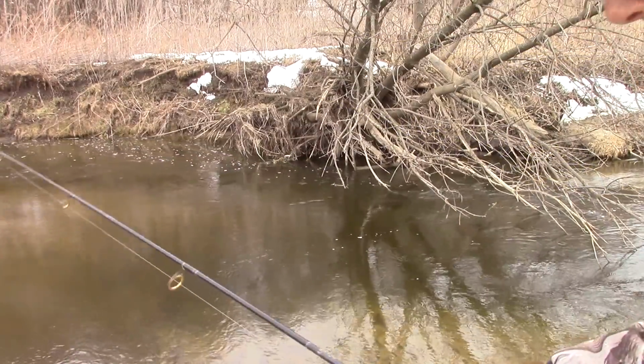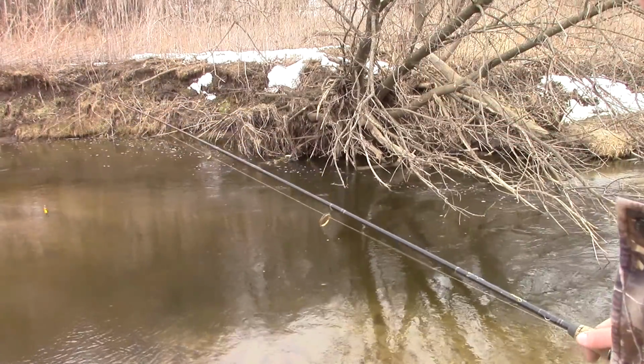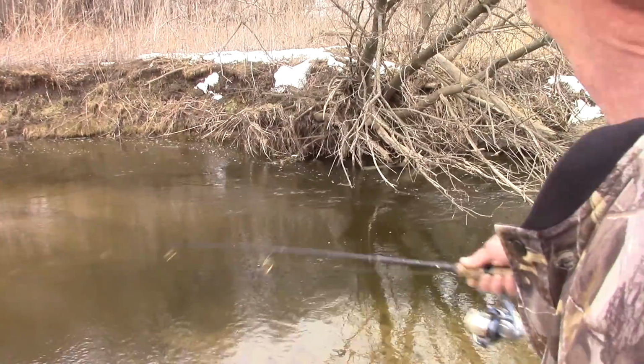I don't know why, but my battery power is diminishing. I might not have had it fully charged up when I came out today. I'm only halfway through my stretch. This is a gorgeous looking hole, though. Look at this. I imagine there's a mounter, a big old trophy in this hole.